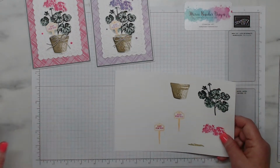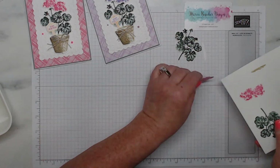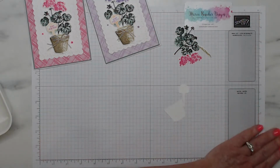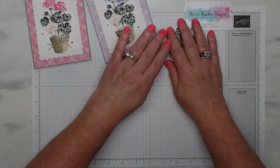All right, so here we go. All that I cut out, we have our leaves, our flowers, our dirt. We've even got dimensional backings in my bucket. We have a sign and we have our pot. All right, so I'm going to show you how I put it together.